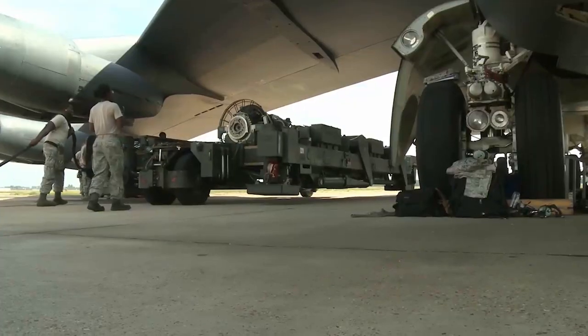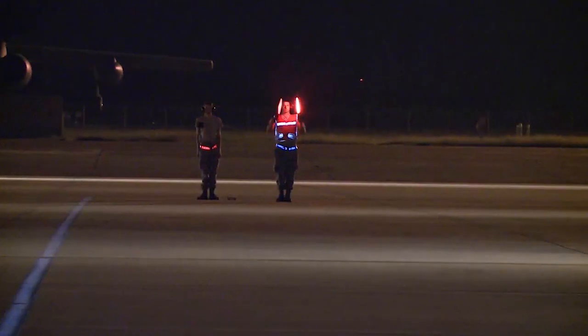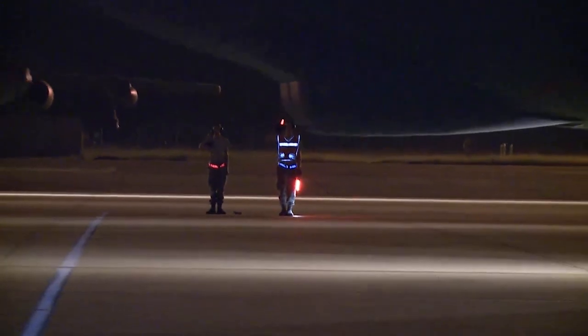The ALCM program, started in the early 1970s, was designed to give U.S. bombers the ability to launch their payloads from beyond the range of Soviet anti-aircraft guns.